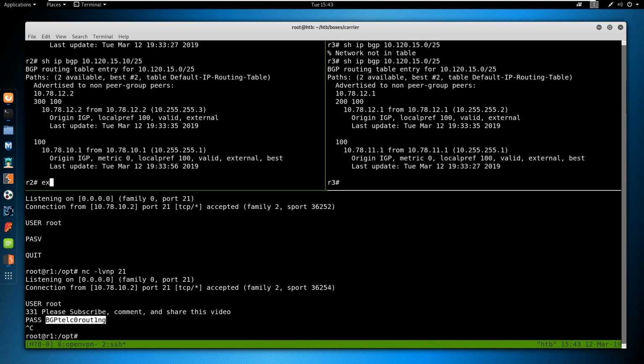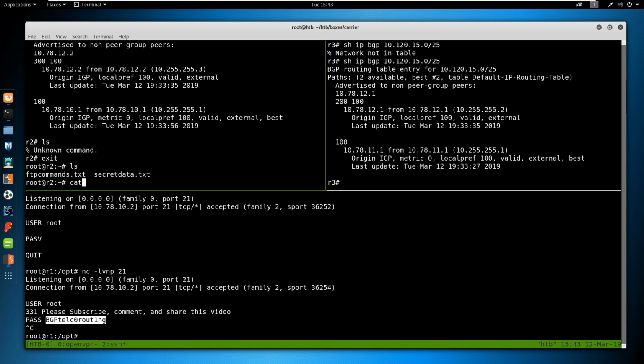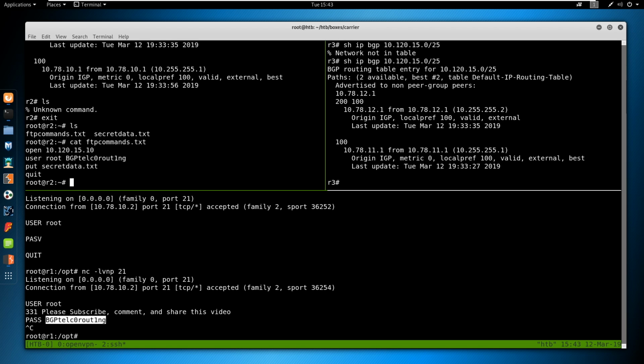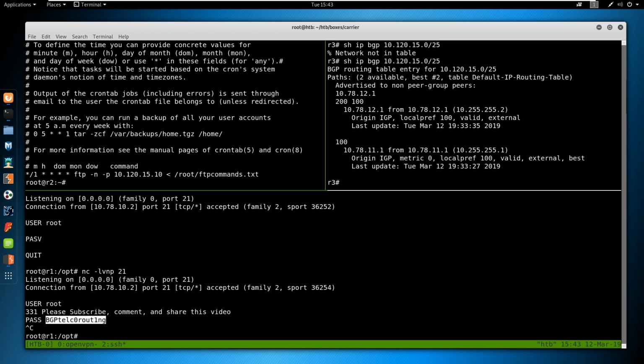So let's see. Exit one of these boxes. There we go. Here's all the FTP commands he does. Open, user, put secret data. If we cat secret data, I don't know what it is. It's just hex. So it probably means nothing. So it's probably just a file he can put. So do crontab -l. He is running those commands every minute.